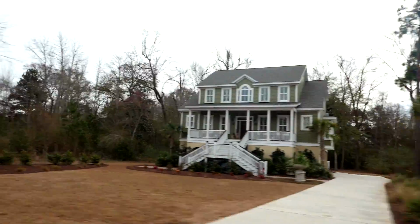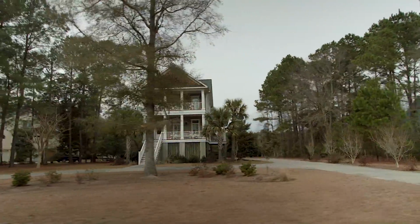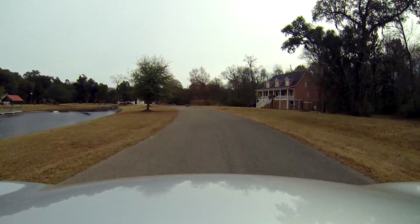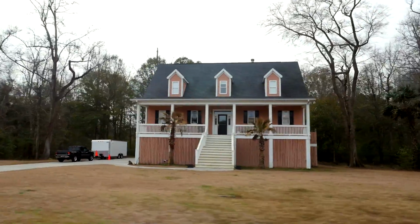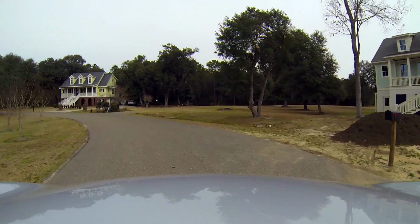I mean, some of these are half an acre to three-quarters of an acre. I like Young Hall as far as the architecture's nice. You have some green space, and you're in a good location, as I mentioned, close to Oakland Plantation, close to Isle of Palms. But I think from a resale standpoint, if I was buying a house, I would focus on a neighborhood that had amenities. Because I think resale, so many people want amenities.